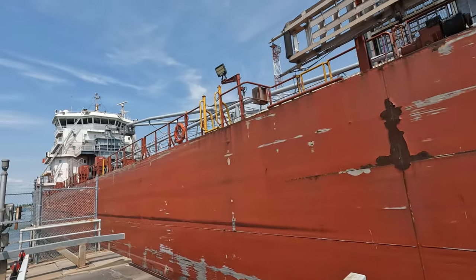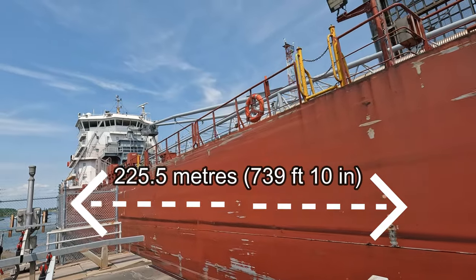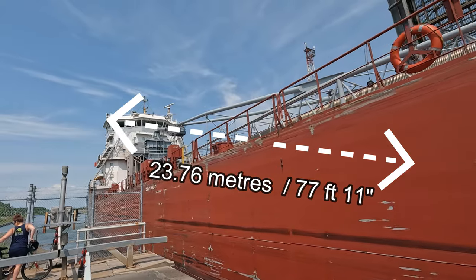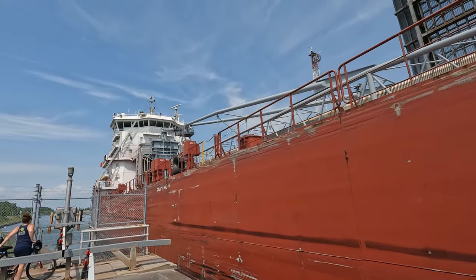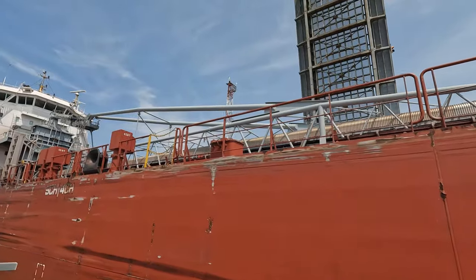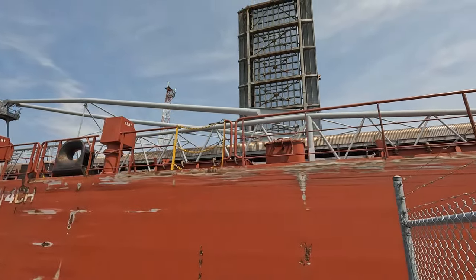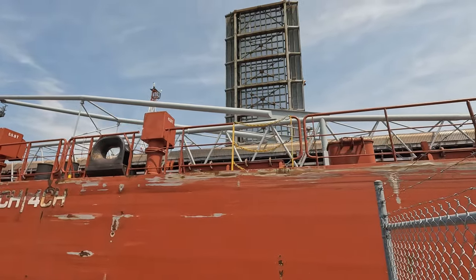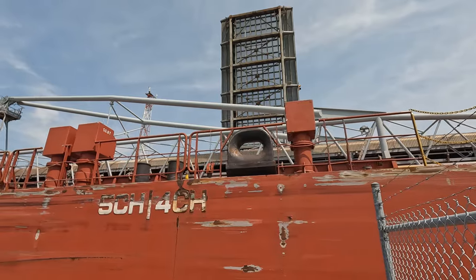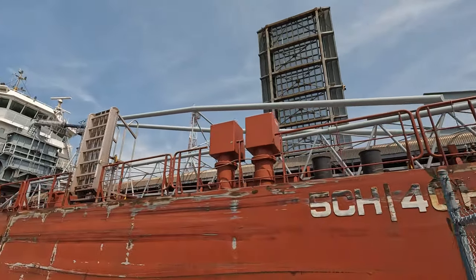Baie Comeau is 225.5 meters in length, which is 739 feet and 10 inches, with a beam of 23 meters and 76 centimeters, which is 77 feet and 11 inches. The vessel has a maximum speed of 13 knots, which is 24 kilometers an hour, or 15 miles per hour if you're on the other side of the border. Apparently, this is the last of the Trillium class of ships for CSL. The sister ships are Baie St. Paul, Thunder Bay, and Whitefish Bay.